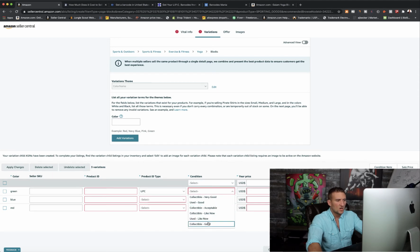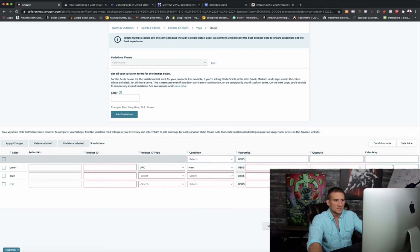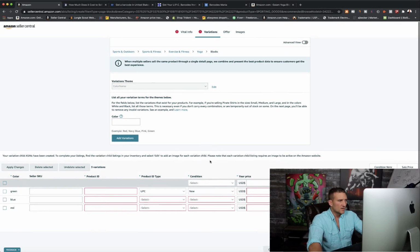This is your condition. All of our conditions are going to be new. Why does it not say new here? There, scroll down, new. All of them are new. Your price and the quantity. Color map is just if you want to put the color in. That's up to you. You could type in red, blue. It's already over here. But you see there's asterisks by what you have to have. So just fill in where the asterisks are for the most part. And put your quantity, and you are good on the variations.